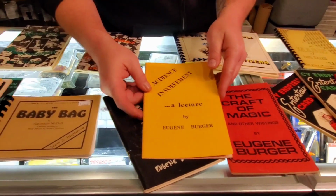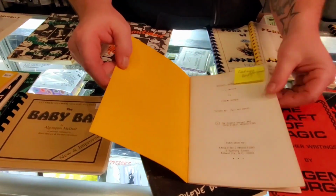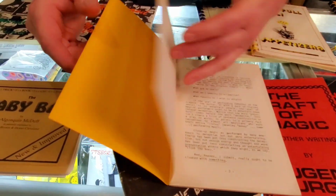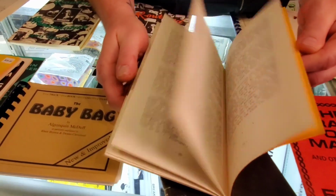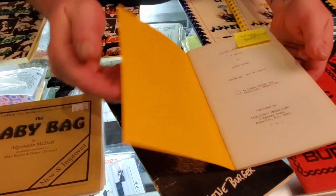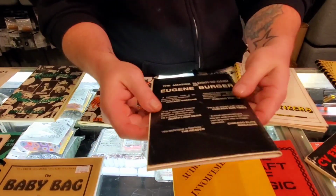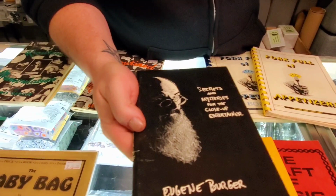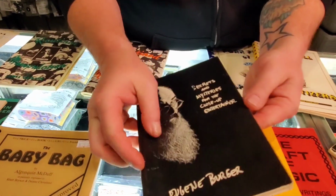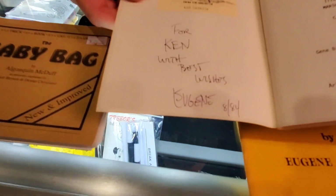The next one is Audience Involvement. This is a lecture by Eugene Burger, and again, excellent read, $45. And this one is really clean. This one has no markings at all. And then the last Eugene Burger book, also really clean for this book. A lot of times when we get this book, it's actually, I think I have one over there. Lots of white showing through the cover. And this one is also signed.